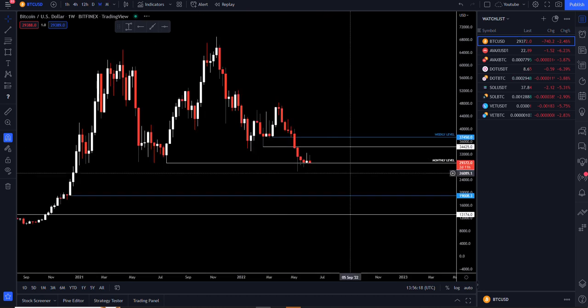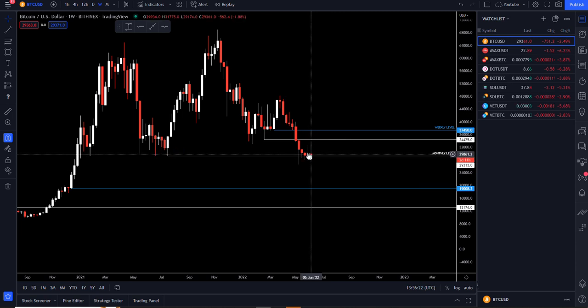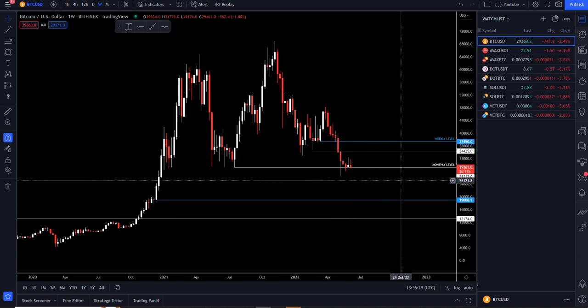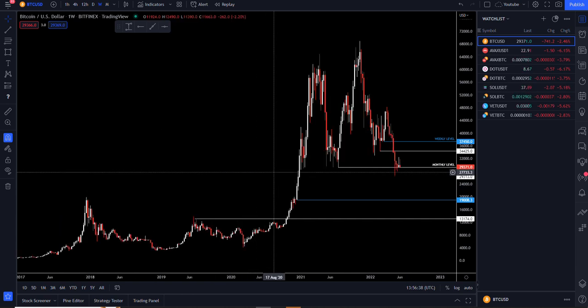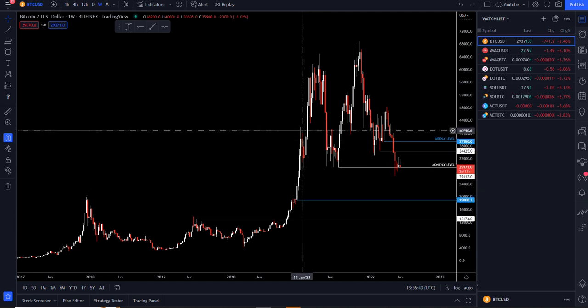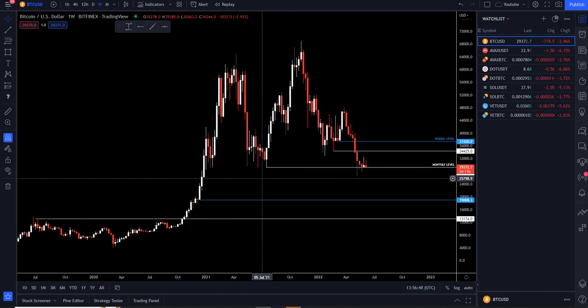If we break it down to the weekly, we've had multiple taps of this support now, and these two most recent weekly candles do not look great at all. It feels like we are hanging on by a thread. If we were to lose this monthly level at 29.3k, in my opinion, the next higher time frame level of support is at 19k. If we have a look left, there is just no levels of support here. We moved up from 19k up to 41k with very, very little resistance. So we've not set up any areas of support there on the higher time frames.